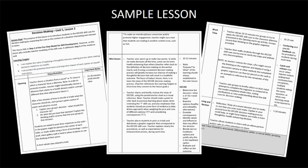So let's take a look at a few of these sample lessons in order to make this a bit more concrete. On the screen, you see lesson 1 from the decision-making unit. So in your curriculum documents, this is decision-making lesson 1. And when you look at the screen and skim through the lesson, you'll notice down the left-hand side that you see those stages of workshop outlined for you. You see it clearly labeled.